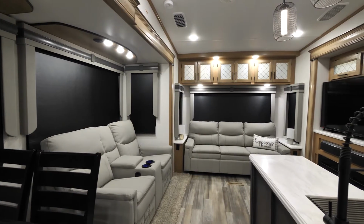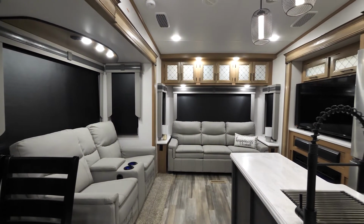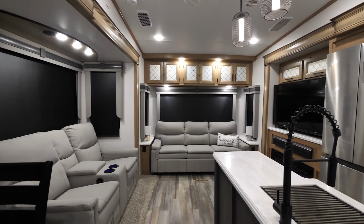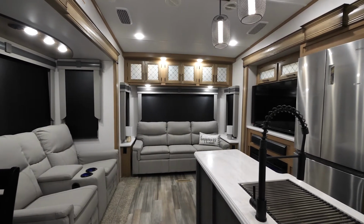Now that we're inside, check out how much space we actually have here. With the Sanibel, it's a wide body, which means it's 100 inches wide compared to the standard 96 inches. But on top of that, your slide depths are also going to be 40 inches compared to 36 inches.